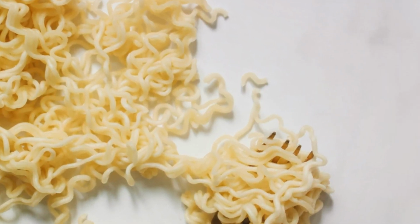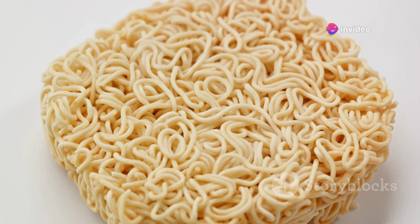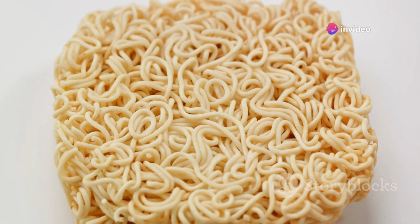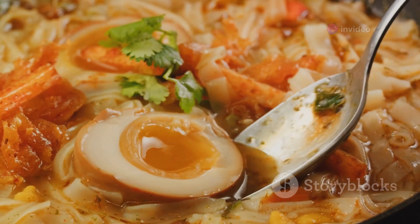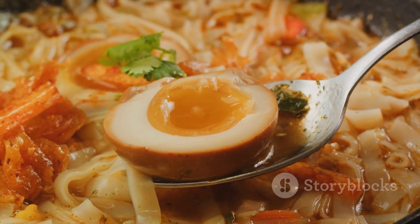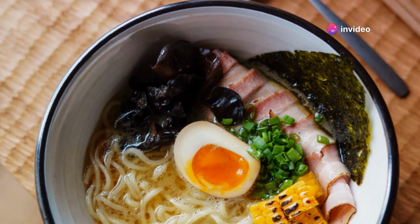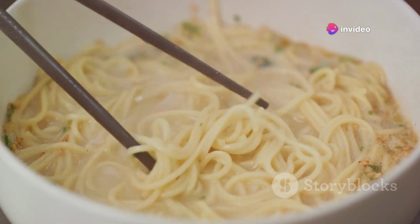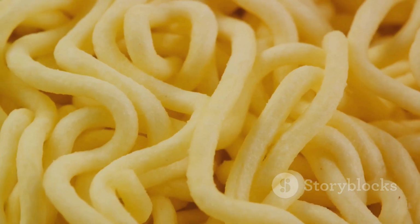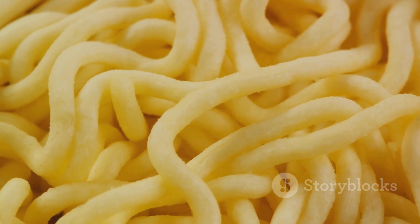They offer a long shelf life, making them an ideal candidate for stockpiling. Kept in a cool, dry place, these packets can last for several years without losing their taste or texture. But the real charm of ramen noodles lies in their versatility. You can eat them as they are or jazz them up with a variety of ingredients. Think vegetables, proteins, or even an egg. In times of scarcity, when every bite counts, this versatility can be a game changer. So next time you're out grocery shopping, don't forget to grab a few extra packets of ramen noodles.